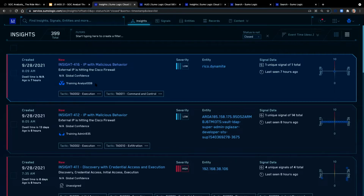Training analyst, who's it been assigned to? So this has been assigned to 008. The severity. What we look at for severity is the aggregation of the threat level of the signals that build it, right? So each signal, we'll go to signals for a second.